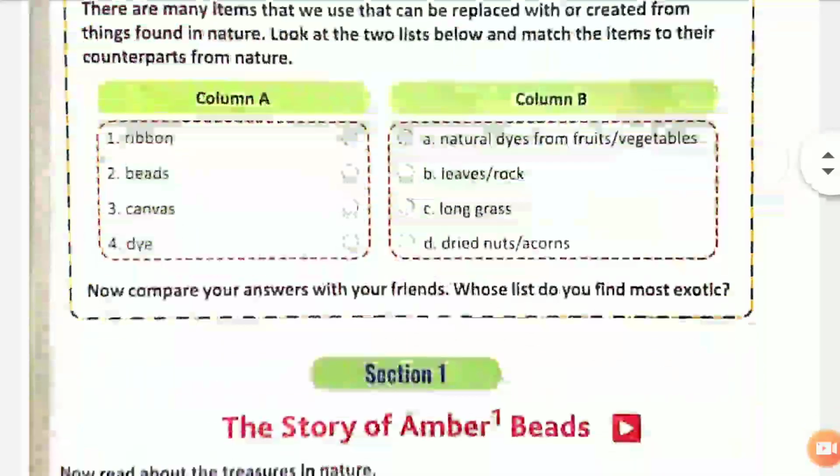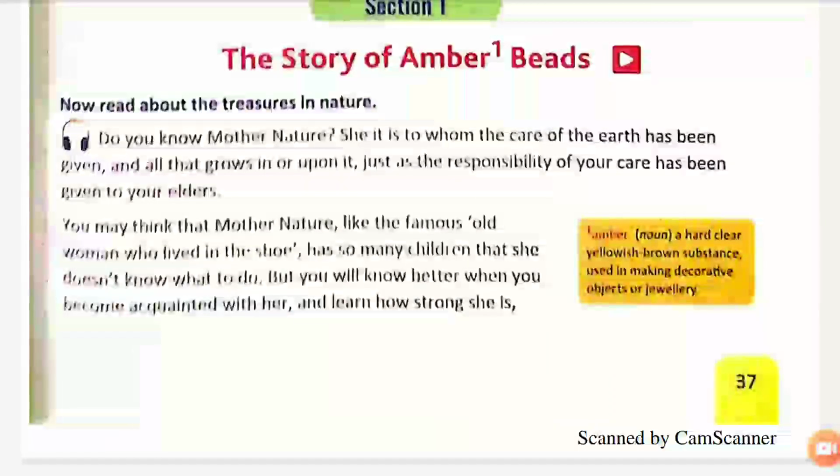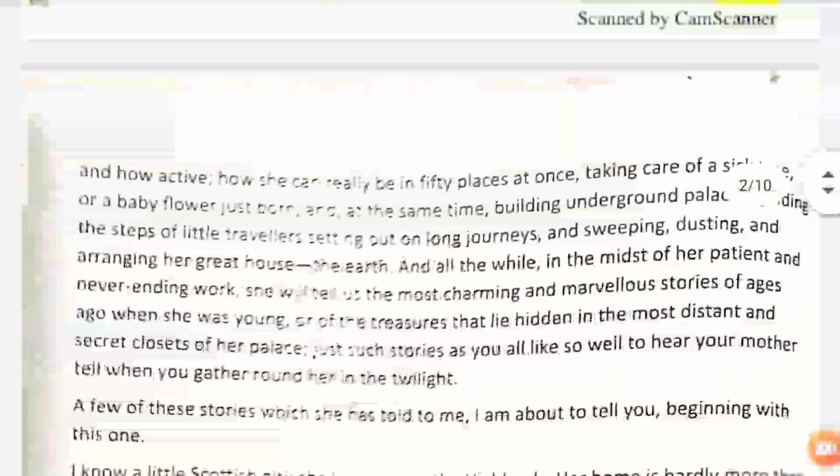As we have discussed the story of Amber Beads, right? I have completed half of the chapter, and I have told you that you have to prepare a summary while reading the whole chapter, and you have to give a little bit of description about this chapter, right? So now let's continue.